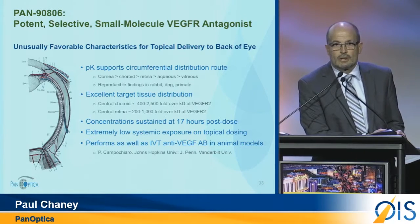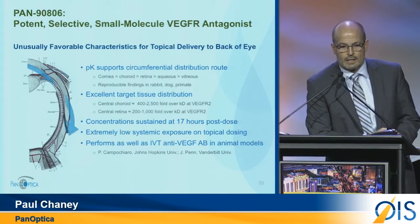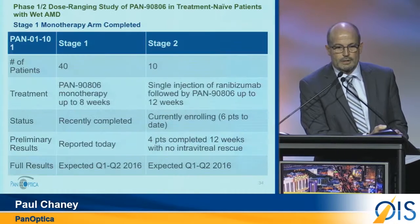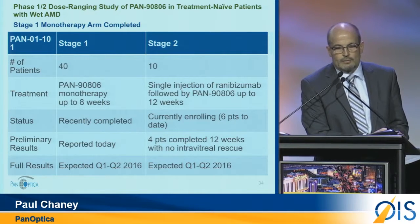And it also has very low systemic exposure when measurable, and it performs as well as an IVT antibody in animal models of both ischemic as well as choroidal neovascularization. We have filed an IND, and we have, in 2014, initiated treatment in a phase 1/2 dose-ranging study. This is in treatment-naive patients with neovascular AMD.